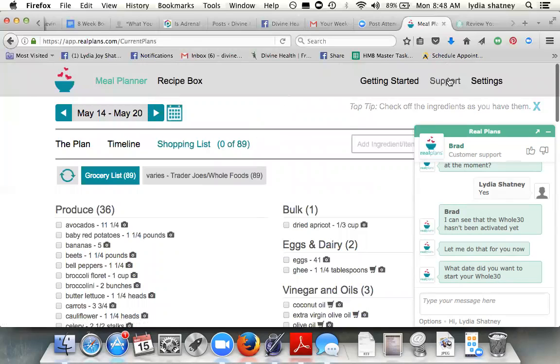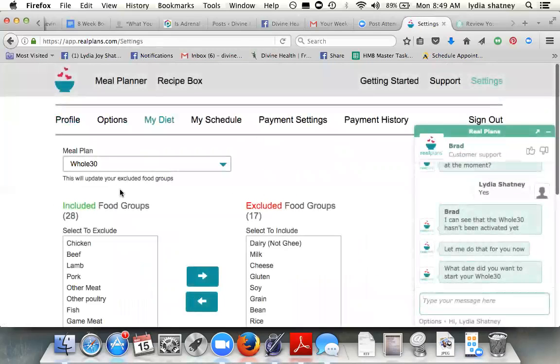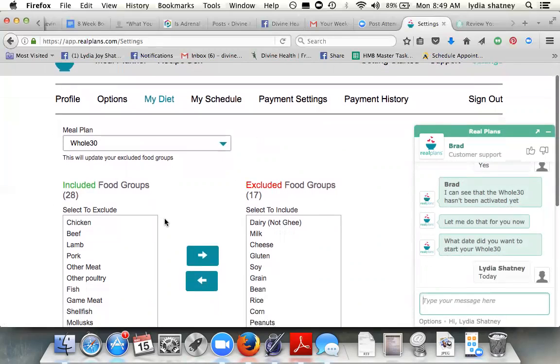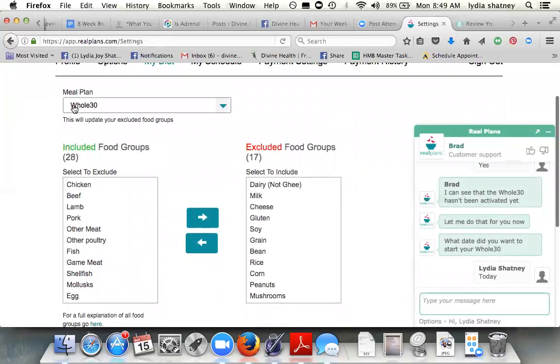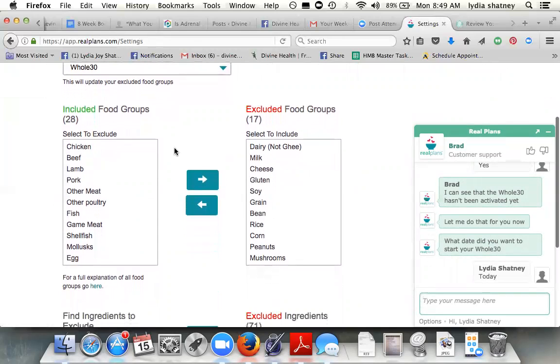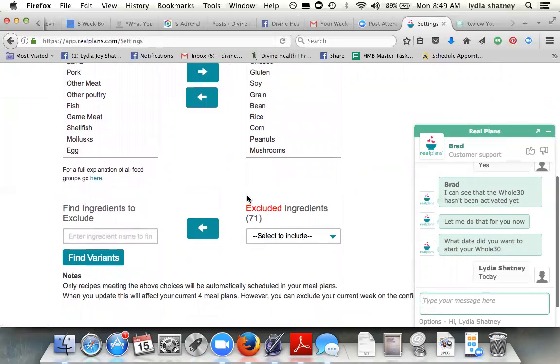Okay, so I am going to go over to settings. And I chose a Whole30 for my diet. And it's asking me all these questions over here because we're trying to tweak it. But what's really cool is that, let's say you have another food group that you need to avoid. Let's say it's a food that's allowed on the Whole30. You can choose other things.